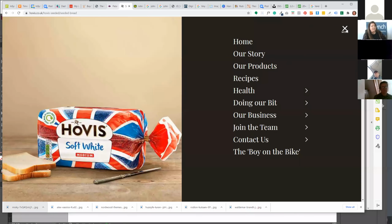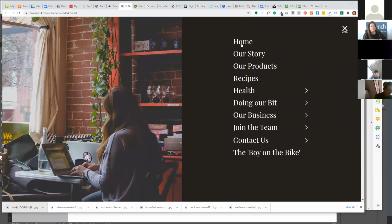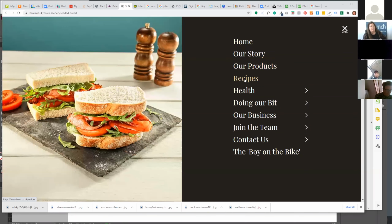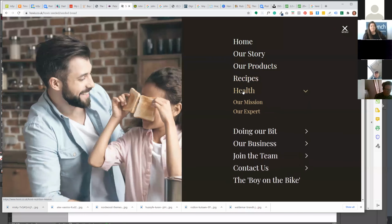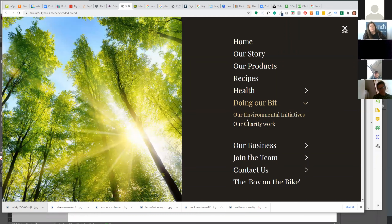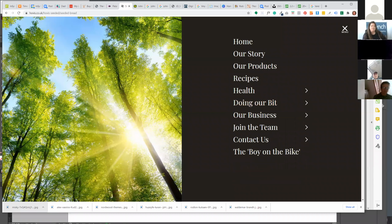And the final one is Hovis. Again, beautifully shot images. There's a bit of history in there, products, and they even give you recipes. But again, very strong imagery, beautifully lit. They're telling a story by using a family-friendly picture. Even the sustainable side of things, they've used a very strong, powerful image. So imagery can be really important for the use on your website, and it's a really strong consideration.